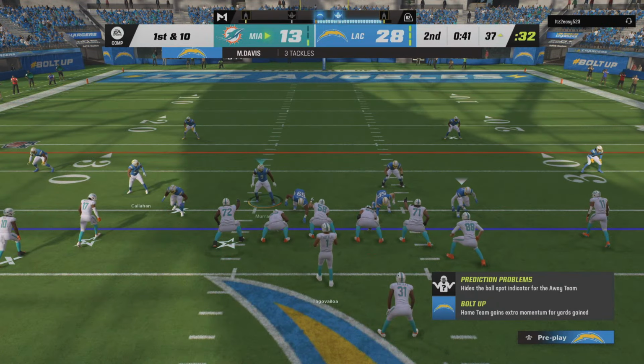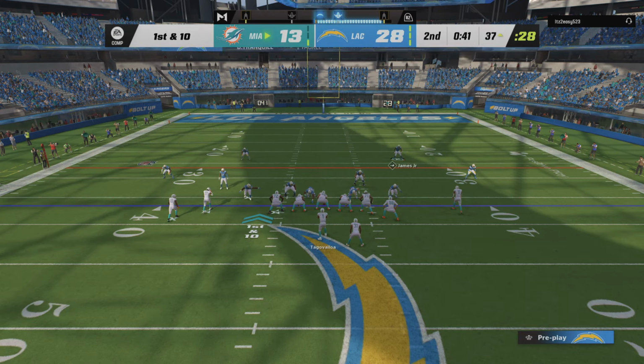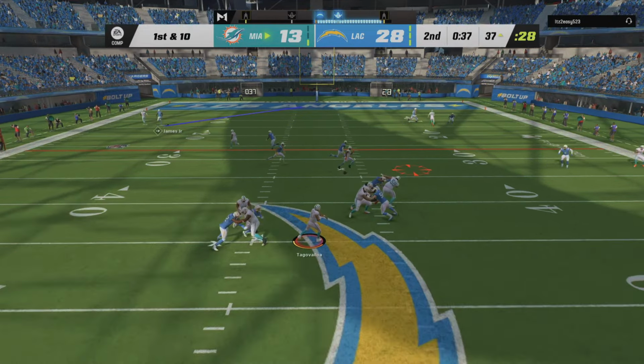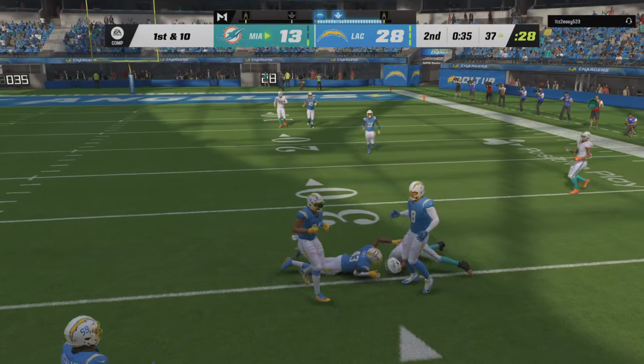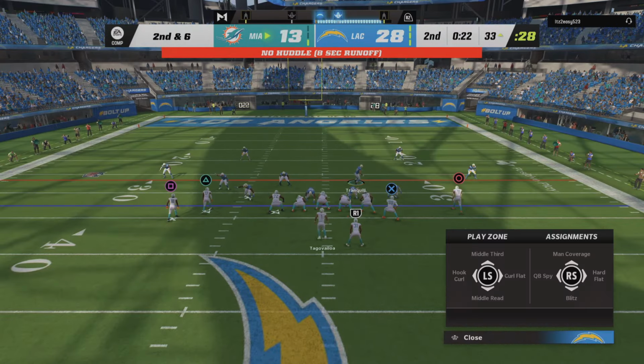Ready up. So how about that for a chain mover? They're all the way down inside the 40 now for first and 10. Looking to pass. Tua. That one complete to Hill. And he's going to be taken down at about the 33.